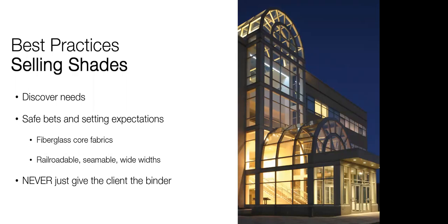We know our safe bet options. We know our good choices to go in with those fiberglass core fabrics like Basket 27, Basket E-Screen. They tend to be recyclable, seamable. They tend to come in wide widths. These are really great options. And we know to never give the client the binder. If this is all you learned today, I consider it a huge success.